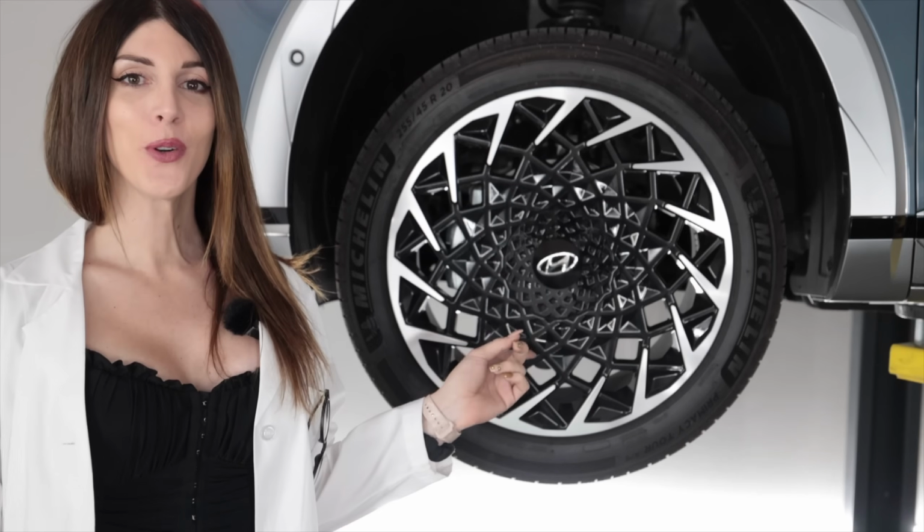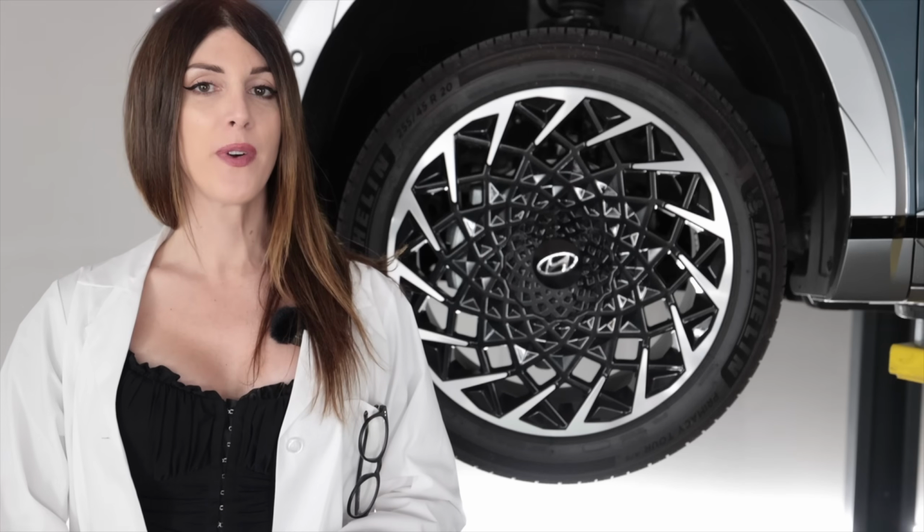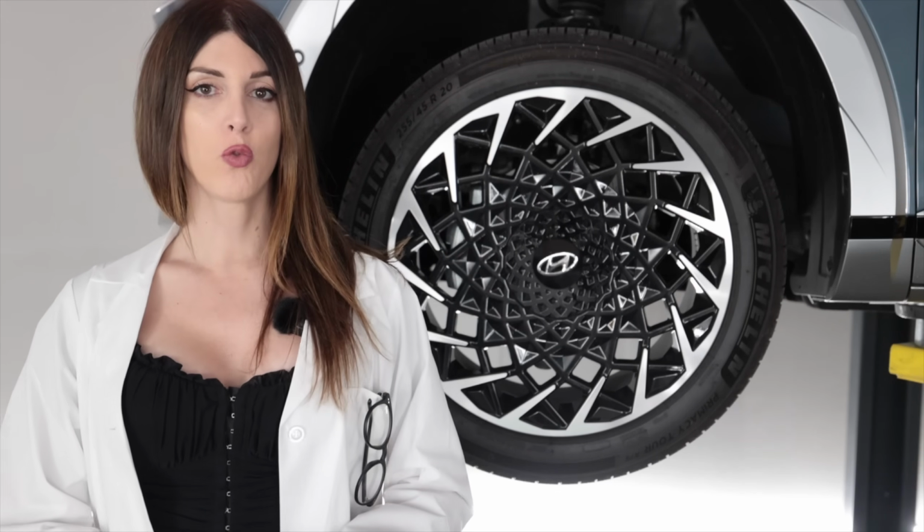Quite a bit of pedal feedback. Vibrated my foot a ton. Not bad though. Surprised for how heavy this thing is. That braking was just made possible thanks to a massive single pot front caliper and a set of 345 millimeter or 13.58 inch front rotors.